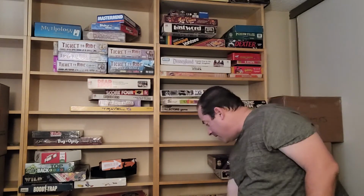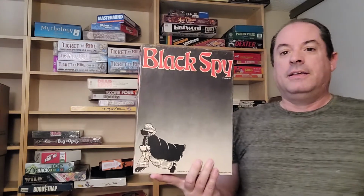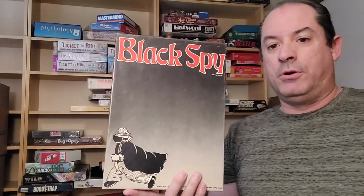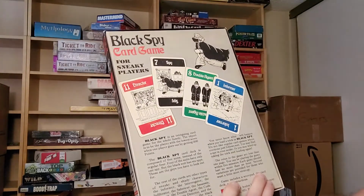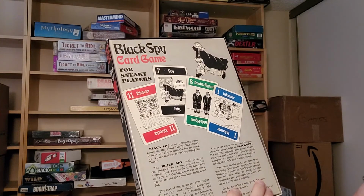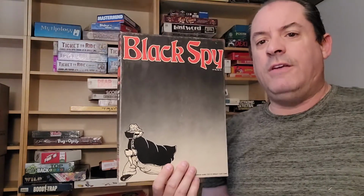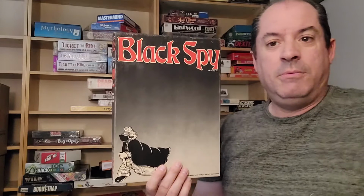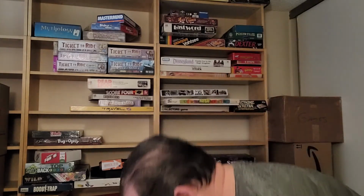So okay, let's see what we got here. Let's go with Black Spy. This was a very, very interesting game. I know I purchased this probably a few months ago. It is for the sneaky players, yes. It's an intriguing card game for the whole family. The object is to be the player with the lowest score when one player goes out by getting 200 points. So this looks like a pretty cool little game. I have not played this. If any of you have played this and like it or not like it, let me know, because this kind of intrigued me. So I kind of found it buried back here. I hope I don't have that problem when I move, because I really want to be able to find these games when I'm looking. Okay, Black Spy.